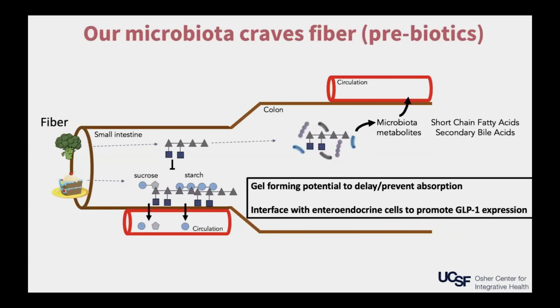The other benefits of fiber are that there's a lot of data now that fiber can form a gel. And as you see, it can block or delay the absorption of simple carbohydrates in our diet. So if we were to drink a can of Coke, for instance, on its own, we would absorb all of that very rapidly. However, if we were to drink that same can after a dense meal of vegetables and fruit and high fiber, that would actually be delayed. And the glycemic load, the speed at which we absorb that, would be delayed. So this fiber can offer a number of benefits, and it can actually influence the absorption of other substances as well.